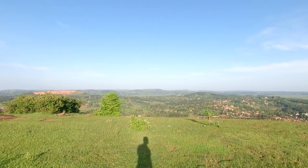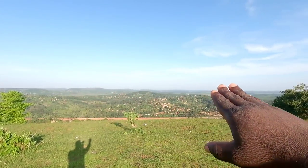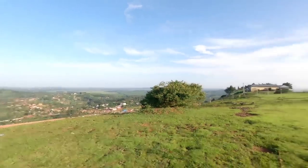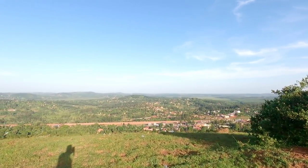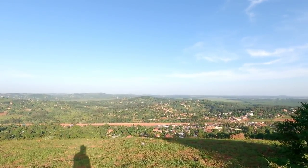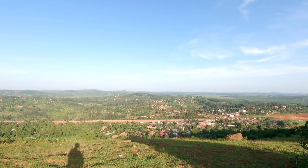Also, something I wanted to tell you guys, that side, that vast land you're seeing there, there are so many plots of land over that side, and land in that area, a 50 by 100 plot, is around 8 million. And again, that is Entebbe side. Entebbe town is on that side, something like 13 kilometers from here. That is around 8 miles from here.